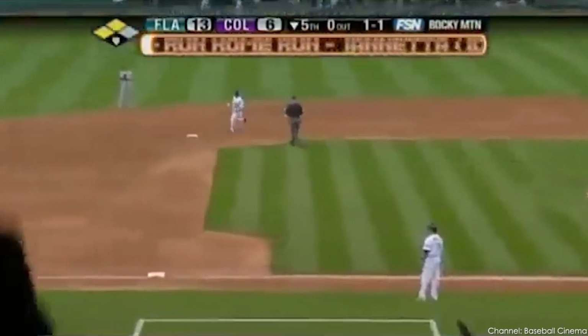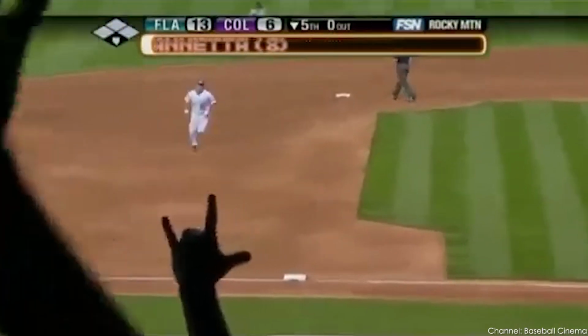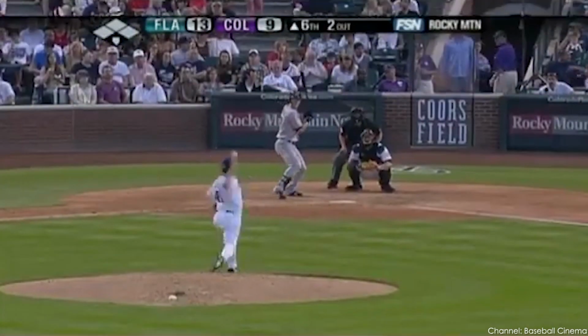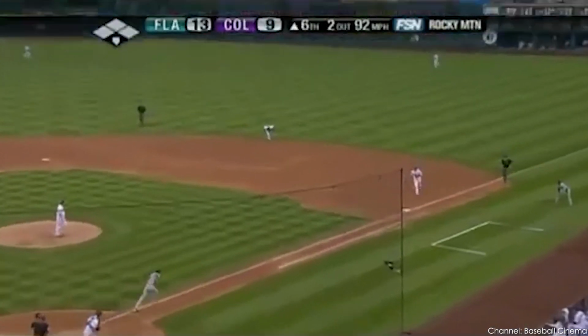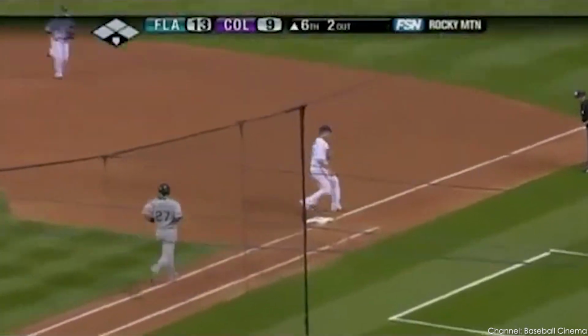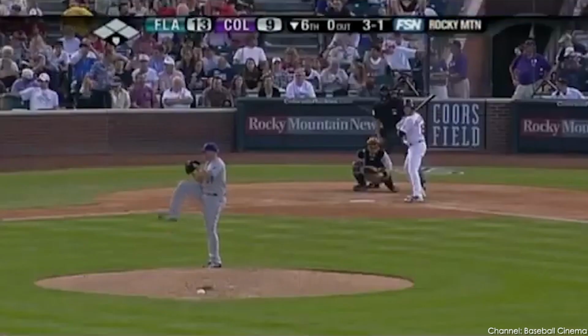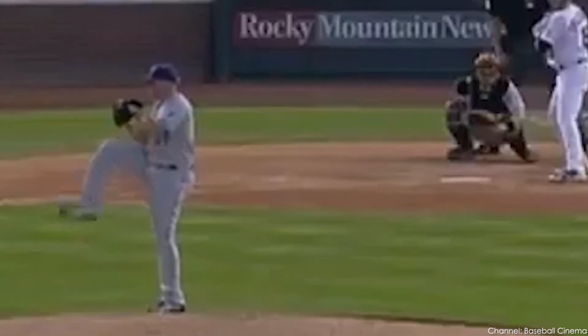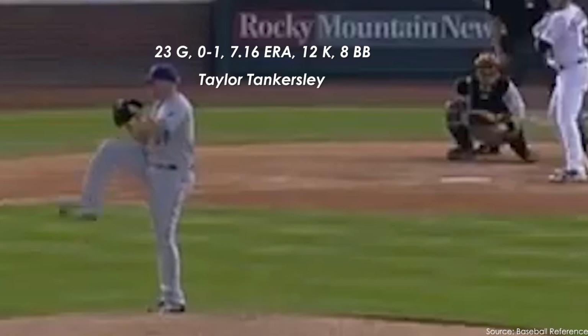Now it's 13-9. And remember, we're in Coors Field with four innings to go. Anything can happen. Fortunately for the Rockies, they got the Marlins to go down 1-2-3 in the sixth. And in the bottom half of the inning, the Marlins starter, Scott Olsen, was finally taken out of the game, bringing in Taylor Tankersley, who wasn't exactly having a great season. And well, this would be his second to last appearance of the season.